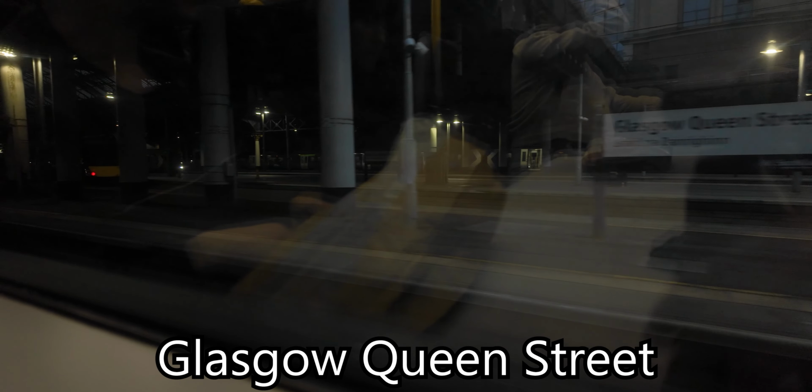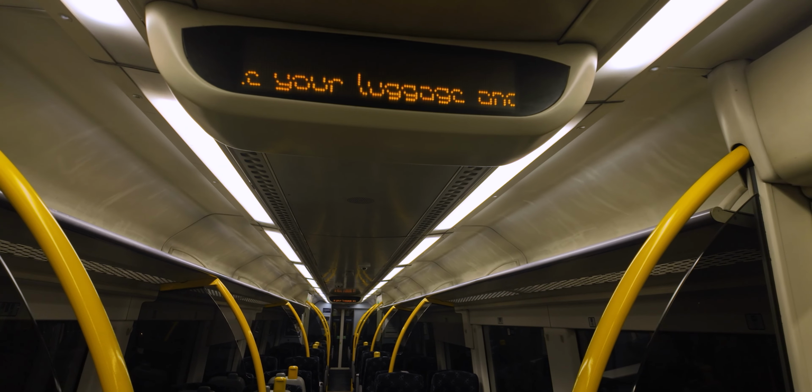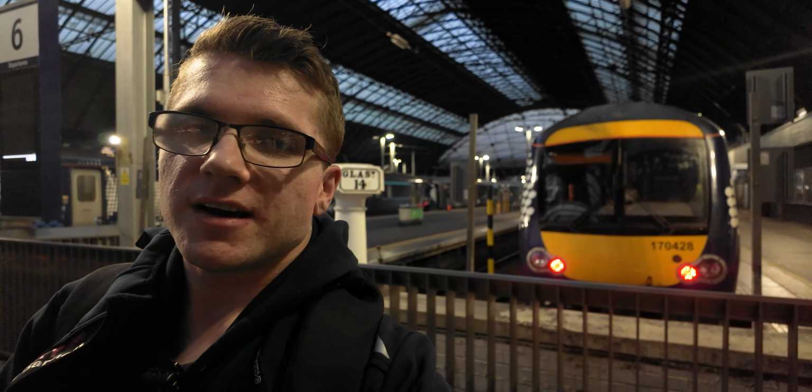And we arrived to Glasgow Queen Street a couple minutes early at 15:52. A great result. And there you have it, 174-28, my new favourite individual train unit. Really enjoy riding it, and I hope to ride the unit again in the future. So yeah, 174-28, I hope you enjoyed.